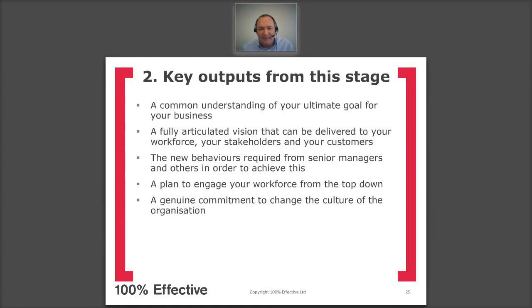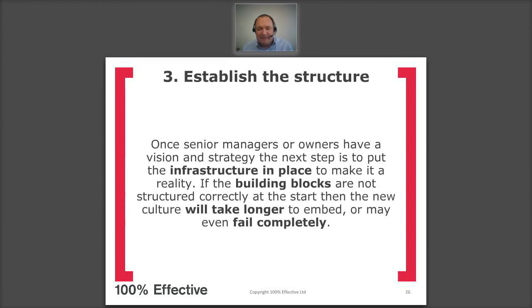So by the end of doing this, we have a situation where the senior managers have a common understanding of what's possible. They have a vision for how they're going to get there and what it's going to look like. They've identified the potential issues and they're going to do something about it. And they've thought about how they're going to engage all their staff in all this business improvement activity. So the first two stages are really all about getting the senior team on the same page with the same view, the same understanding of where we're going to.